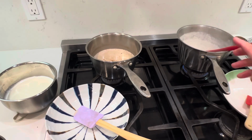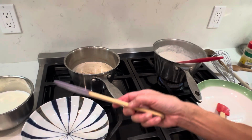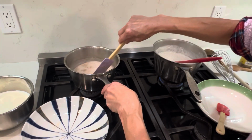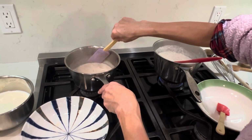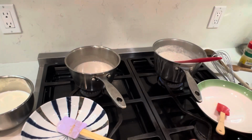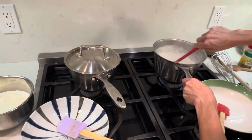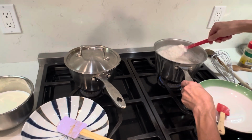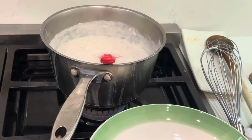So for this milk one, I will put in some cream. And for the oat milk one, I do not have cream. I will just keep on and let it reduce. We do want to have some heat, so I will cover it up a little bit. And this one is definitely a little bit too thick still. Can you see it?